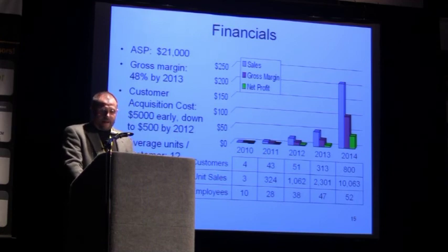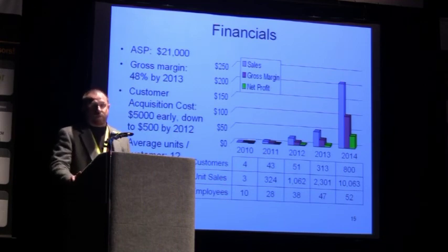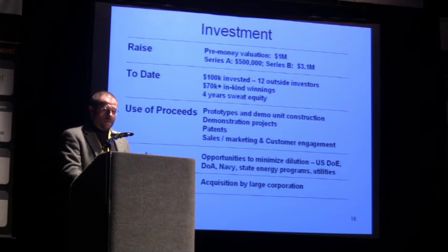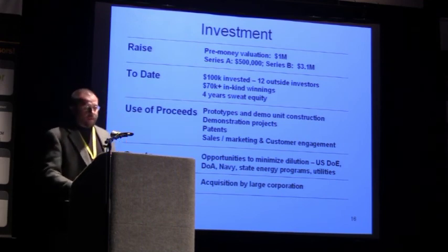We expect to have a hockey stick of growth, and I want to point out to you the number here in unit sales in the lower right of 10,000 units at 2014. Remember, I talked about the Western USA, 80,000 potential units just in that space. We're looking at 10,000 to hit all of our revenue targets. We're raising $500,000 on a $1 million pre-valuation.